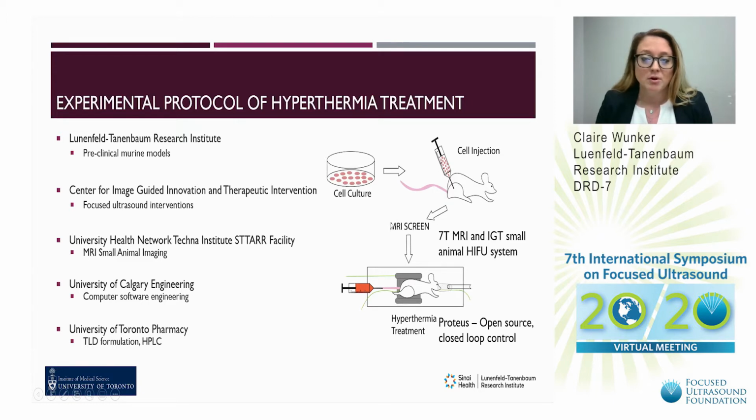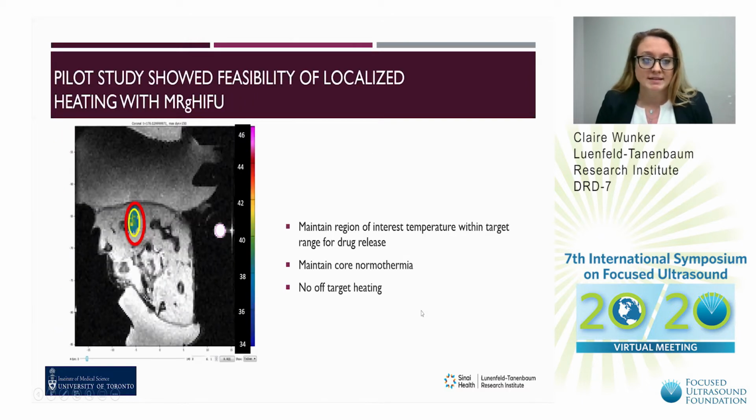They then undergo MRI screen in a 7 Tesla MRI 2 to 3 weeks after injection. And then they are treated using hyperthermia with an IGT small animal HIFU system and controlled by Proteus, which is an open source platform that allows for closed loop control between the MRI and the ultrasound. Our initial pilot studies showed that this was a feasible method of localizing HIFU within the tumor.